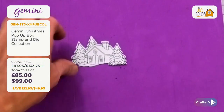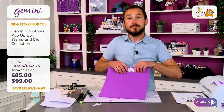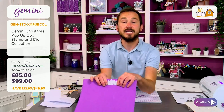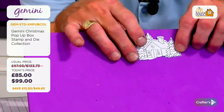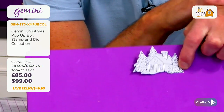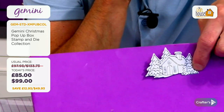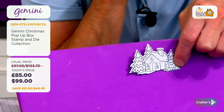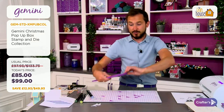So I'm not sure actually how well that will show in camera, but let's bring this a bit closer for you to see anyway. So if I bring it in like that, then hopefully, see, it's quite subtle, but you've got that grey shadow effect all the way round. So that just adds that wee bit of definition. So if you're not quite comfortable when it comes to colouring, then of course you can do it that way.